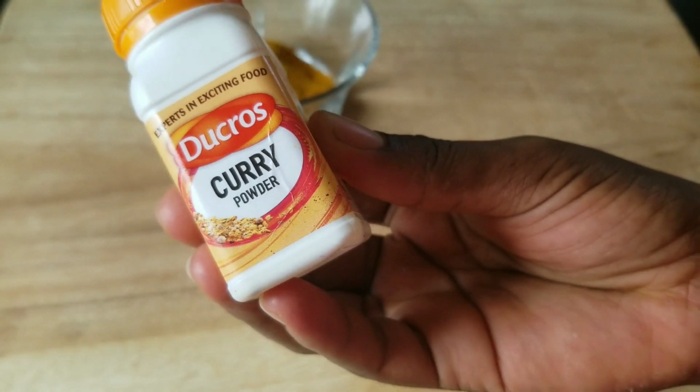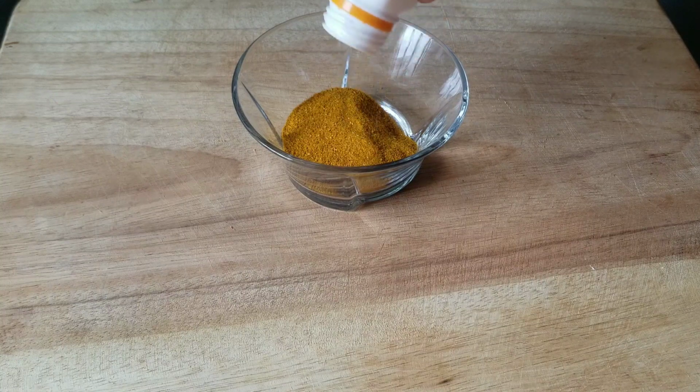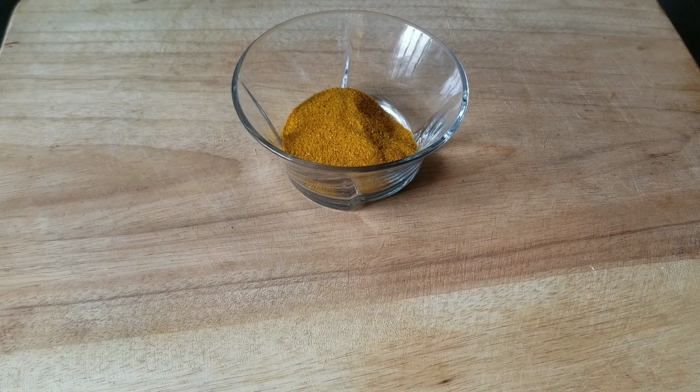So you have turmeric, you have cumin seeds, chili, fennel seeds, coriander, black pepper, curry leaves. And yeah, when you put curry powder in your food, these are all the things you should know you're having in your meal. And you can also read the packaging of whatever curry you're using to know exactly what is in it.